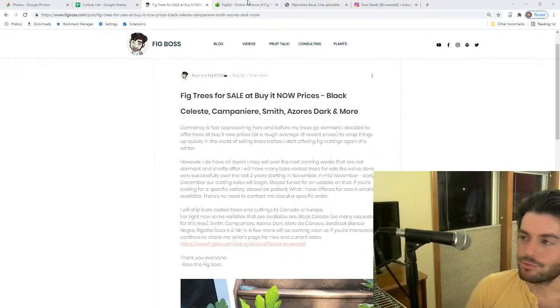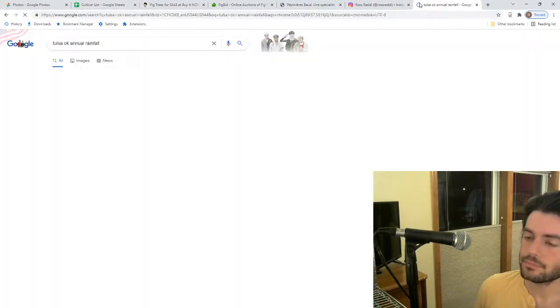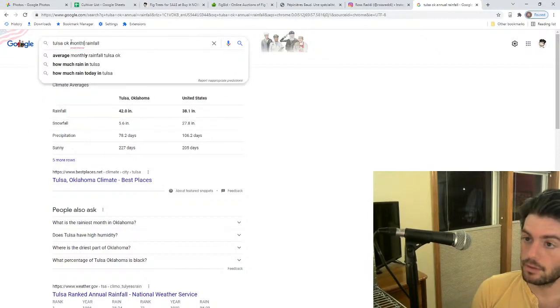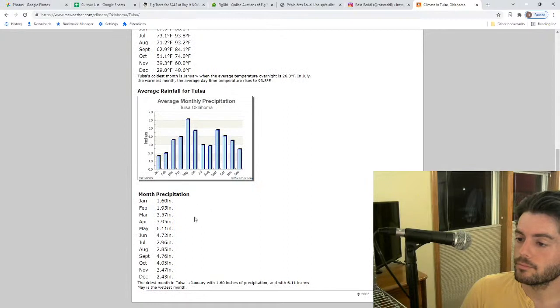Lots of rain and lots of droughts. Oh, Jesus. Tulsa, Oklahoma. Annual rainfall. Interesting. Let's do a monthly average rainfall. Well, assuming this is relatively accurate. Oh, that's pretty good if that's true. 3 inches of rain during July and August. That's pretty good. September, that really stinks. So you want some early varieties. It's kind of like where I'm at.